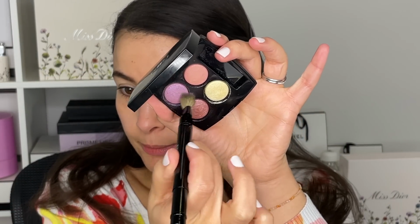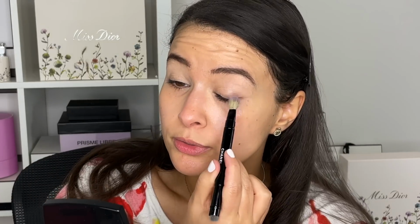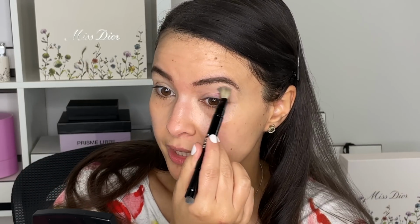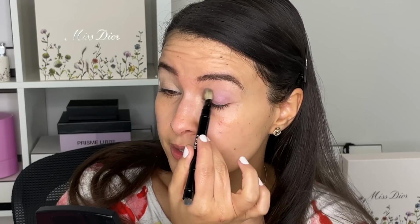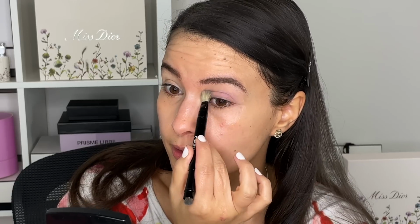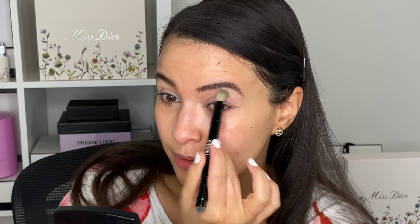As always, my makeup brushes are all listed down below. I'm starting off with this pastel purple over here, and I'm getting quite generous. I'm just going to go ahead and sweep this all over the lid, in the crease I should say, and a little bit everywhere. It's going on the lid and a little bit everywhere. You don't have to be too precise with this step here.